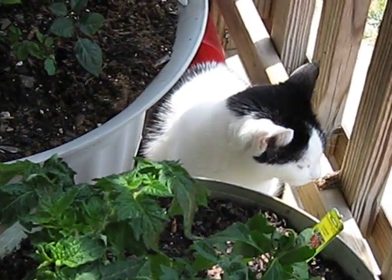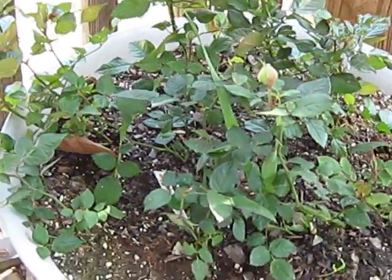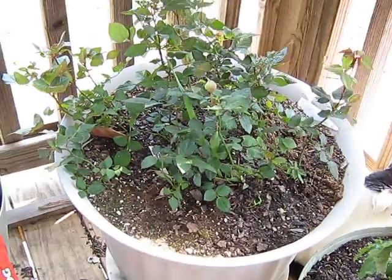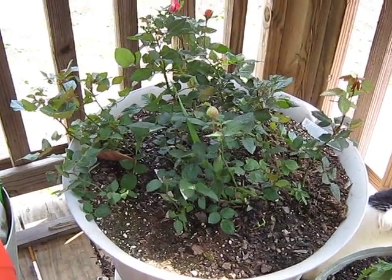And that's our little kitty. That's Buttons. Here are our roses. I've just deadheaded them, and I gave the blooms to the rabbits, and I'll show you those later.